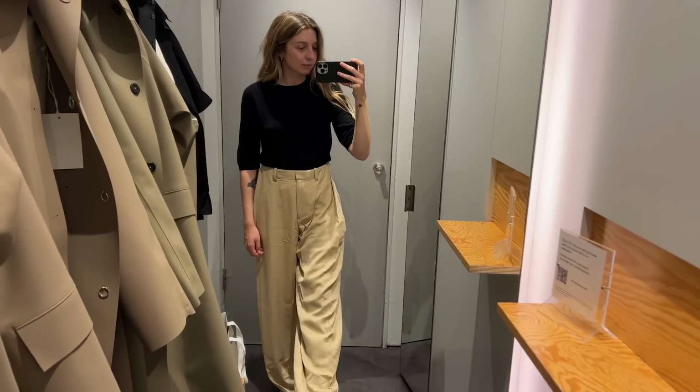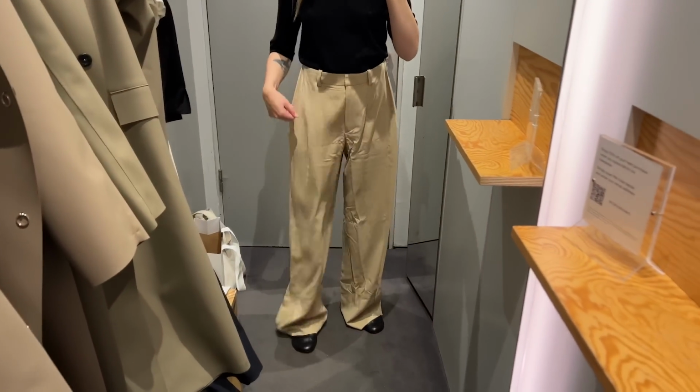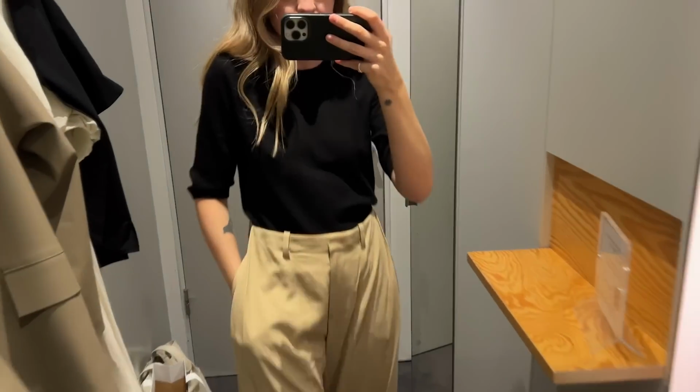I love these, and what I'm noticing a lot with COS and their tailored trousers is that they have this adjustable waistband feature, not too dissimilar to what you would find in children's clothes, where you have that elastic button feature where you can expand and shrink the waistband, which I think is great because it gives you the freedom to wear things high-waisted or slouchier.